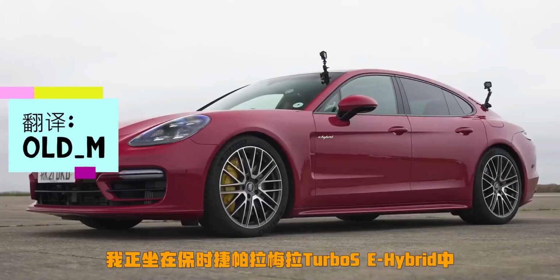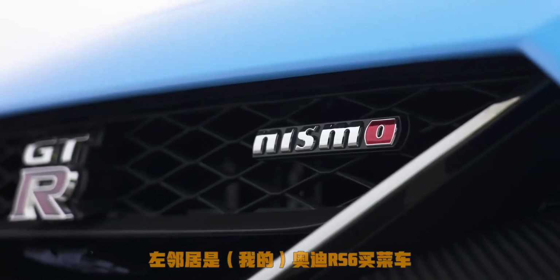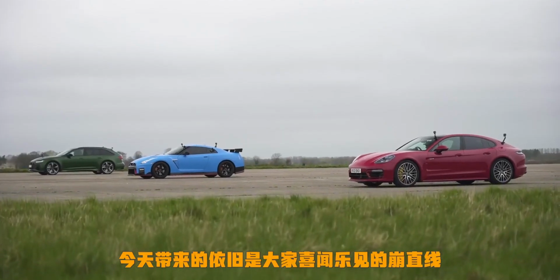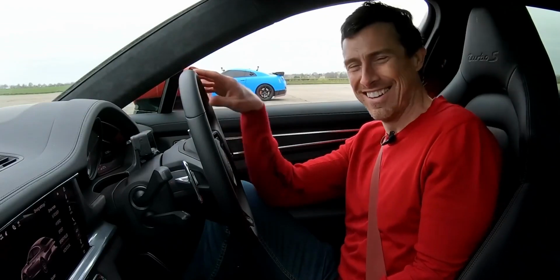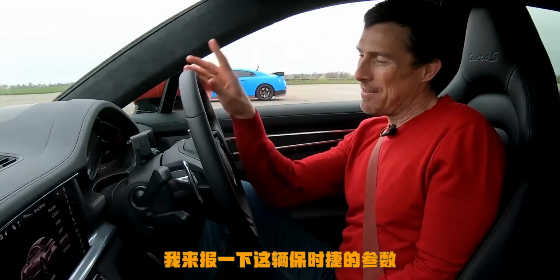So I'm sitting in a Porsche Panamera Turbo S e-hybrid. Next to me is a Nissan GTR Nismo, and next to that is my very own Audi RS6 daily driver. And we are going to have a drag race. And yes, I've defected from the Audi and got into this because obviously I want more of a chance of winning against that Nismo GTR.